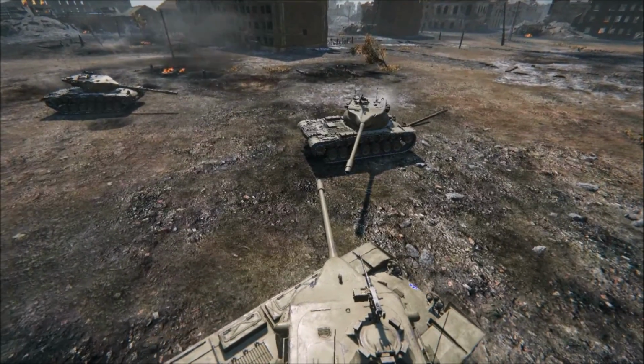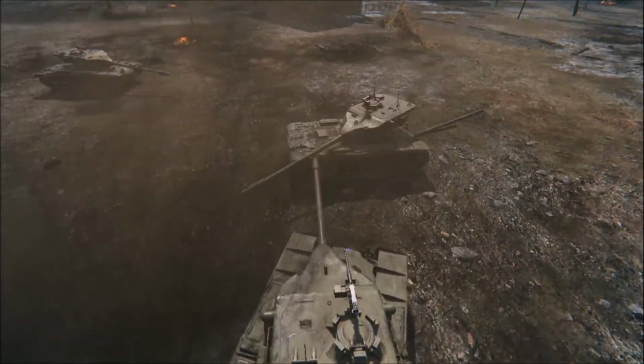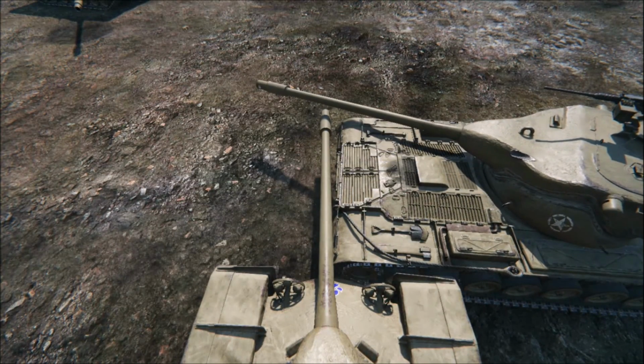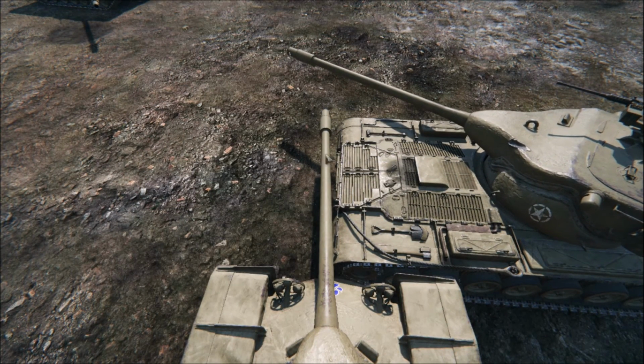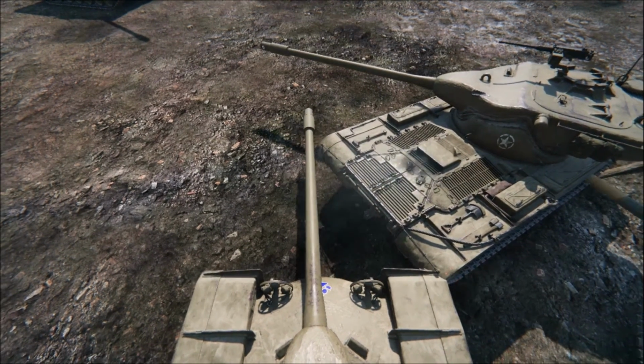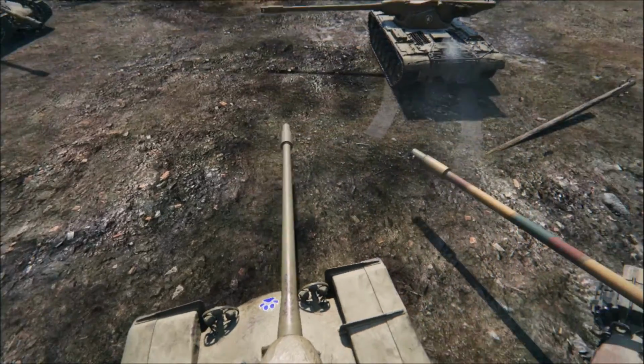And then if I go a little bit more closer, we can see that there's an axe, a shovel, a hammer on that side, and the engine detail. You have some hatches over here, some filler caps for your oil, gas, and other stuff like that. Some ventilation, so your exhaust is up there.